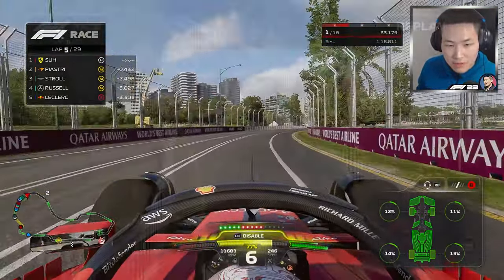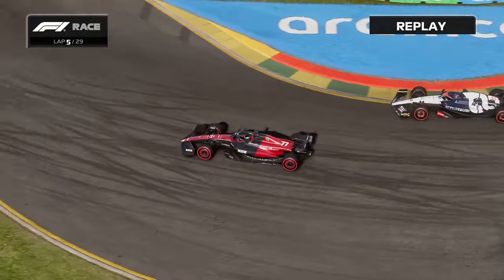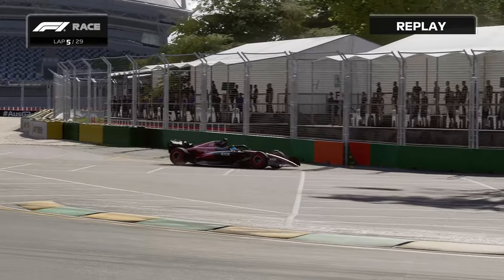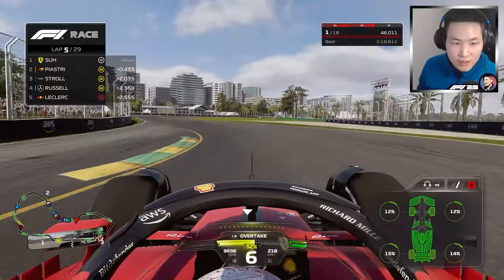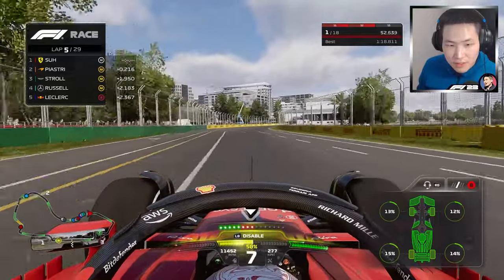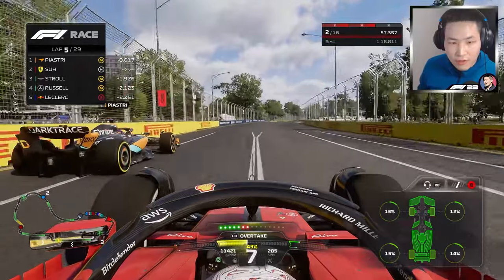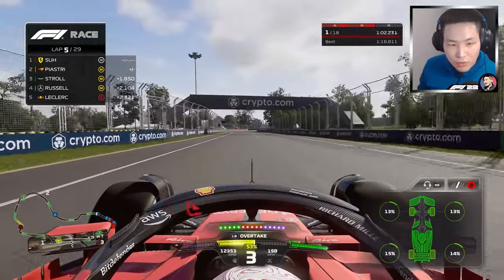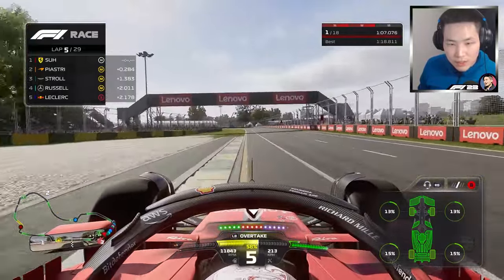Valtteri Bottas is out now. That was shaky for me. Car is still not stable. I'm trying my best to put it like a suction cup into the ground, but it's just not staying stable. As Max Verstappen said, car is feeling loose. Piastri trying to go for it. Wow. That was close. Close wheel-to-wheel racing. That's what we love to see.